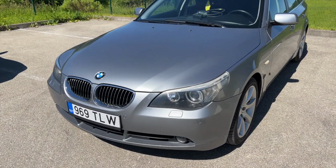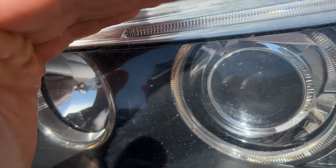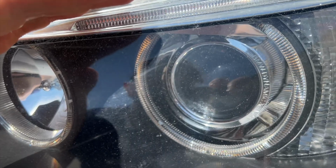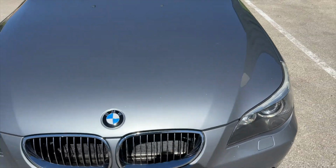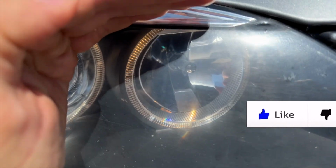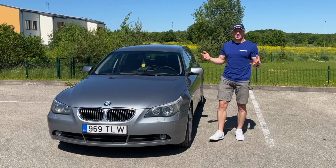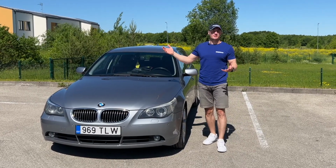Now let's check if we have a fix here. So the left light was working before that also, as you can see it's shining, but we had an error with our right light, but now you can see it's working, so it is a fix. And yes, we can call it a fix. The lights are working properly now.